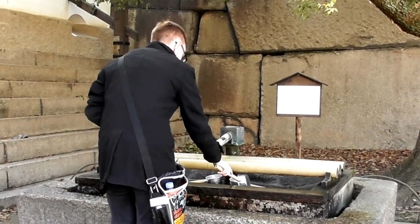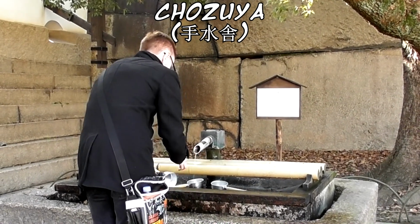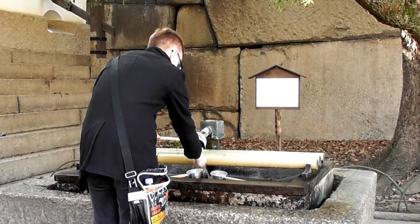At every shrine you can also find a chozuya, which is a basin of water for purification before praying. This is to fully purify your body before praying at the temple.